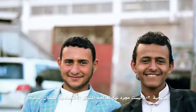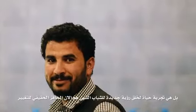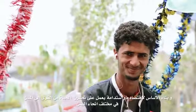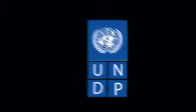The 3x6 approach is not simply an approach to tackle the economic woes of a struggling nation. It is a life experience, providing new vision to youth who are now the catalyst of change and the foundation of a sustainable economy that is transforming lives from villages to cities across Yemen.